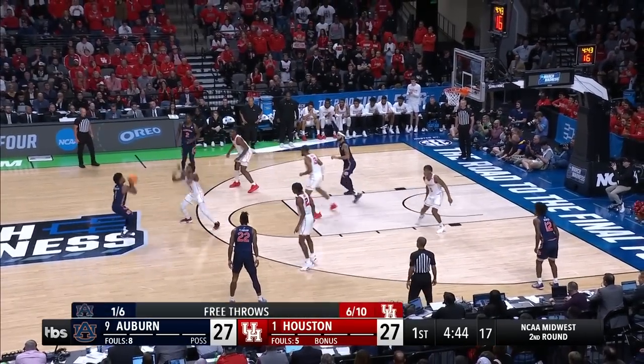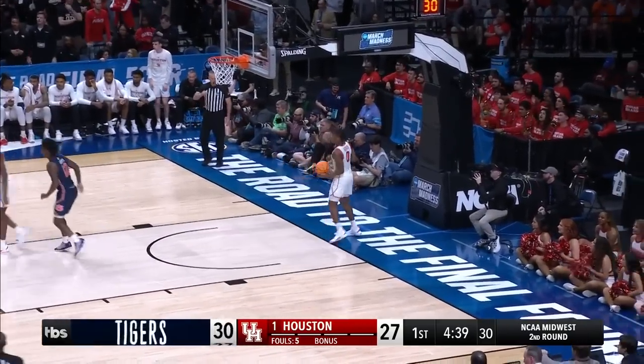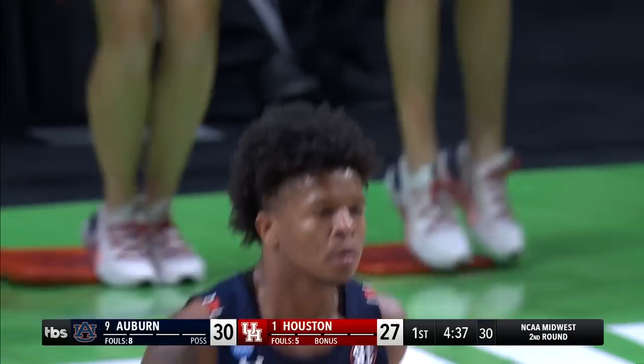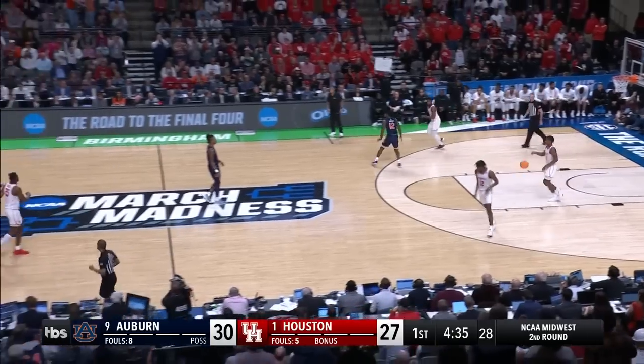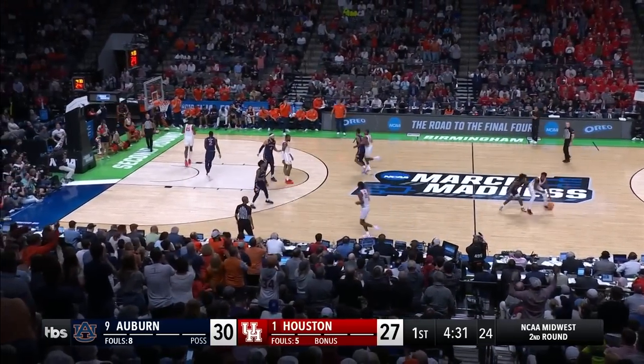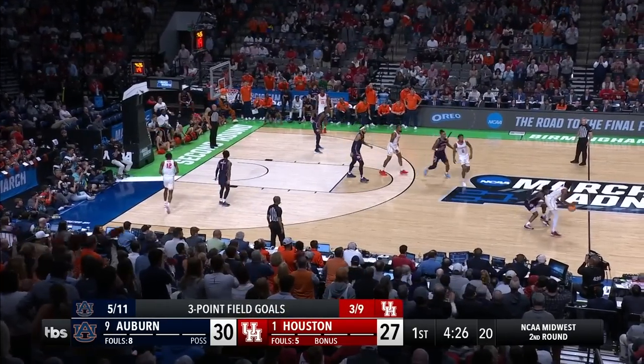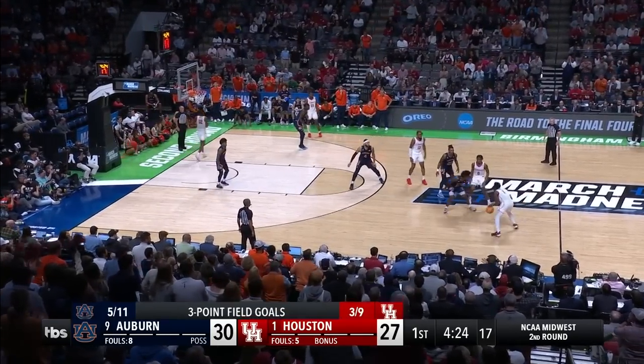That little horns look. Oh my goodness, is that deep? Oh my goodness, that was up in the air for a long time. Tell you what, their guards play with such confidence. Green with 7 to go with 4 assists. How do you guard him? Because he's so explosive as well. I think if you're Houston right now, you've got to go at Green. They can post him up with Mark. Yeah, he has 2 fouls.